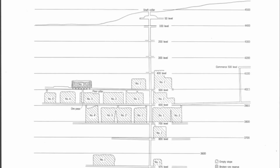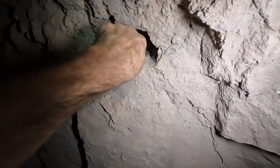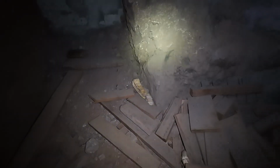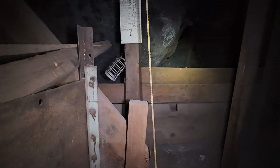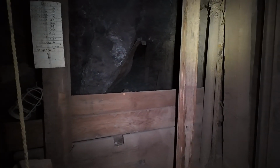Alright, I've made it down to the next main level. I'm assuming I'm at the 500 foot. I don't know what they did here. Why would they block that off like that? There's the ore chute. A really cool sign. Looks like something used to go that way.